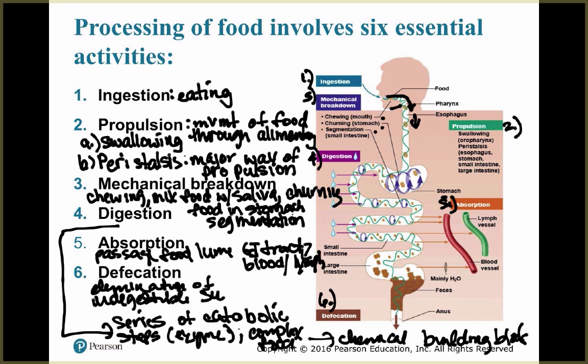They called it stool. Here, the term they also use is feces. And so this is how food is processed, and these are the 6 essential activities. So what we're going to talk about now is the difference between peristalsis and segmentation and how this affects those activities.